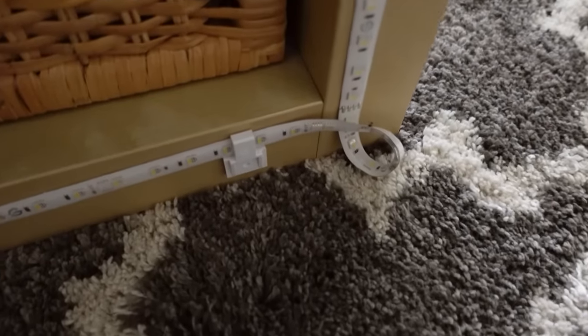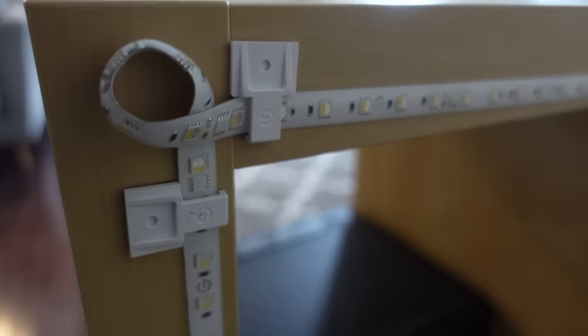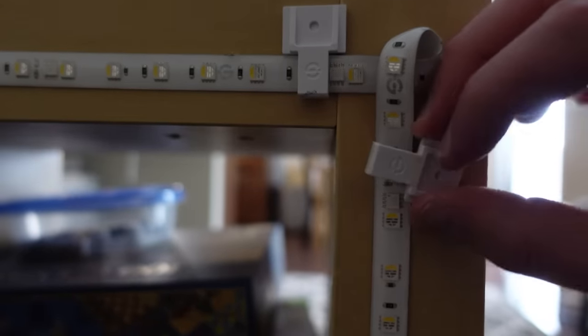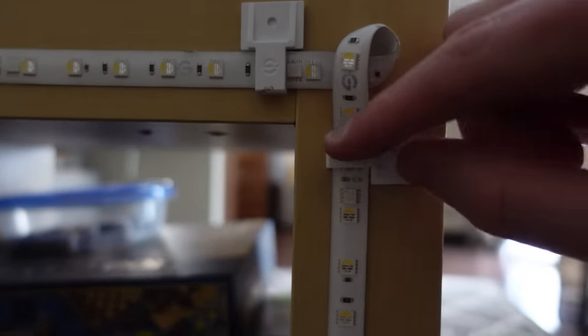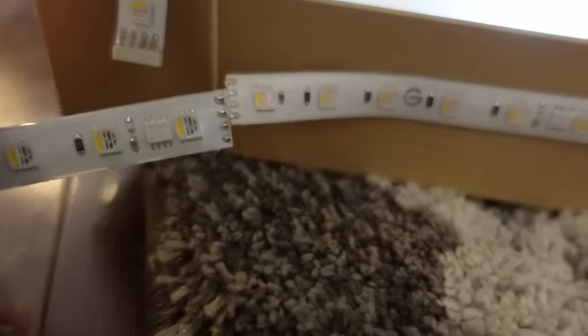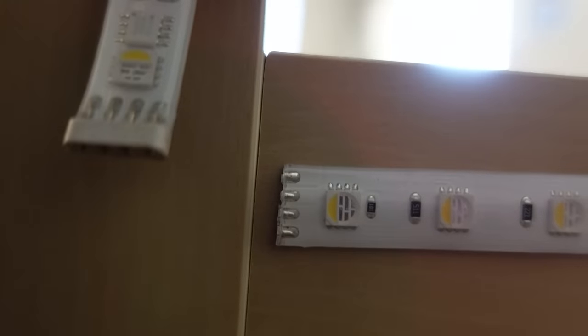Govee gives you clear instructions in the manual for how to do this, but you should know that it's hard to turn the corners and you really do have to have this loop. I probably didn't need to use the clips, but I did just for extra protection, and I did cut the strip towards the end to make it fit perfectly, which you can do at these little junctures. If you wanted to, you could solder between those two ends in order to turn a corner or to extend the strips even further.